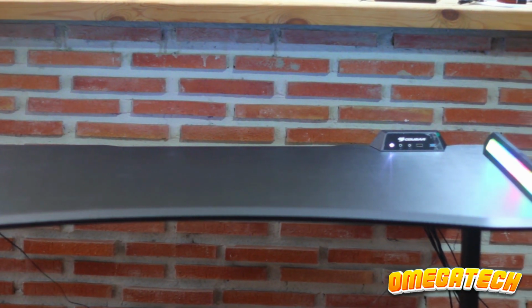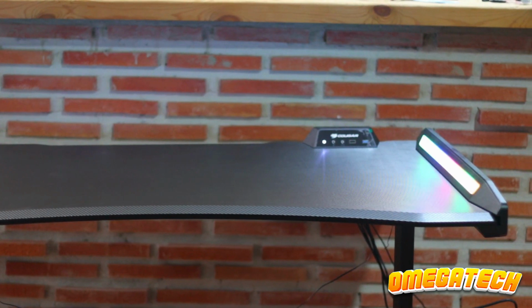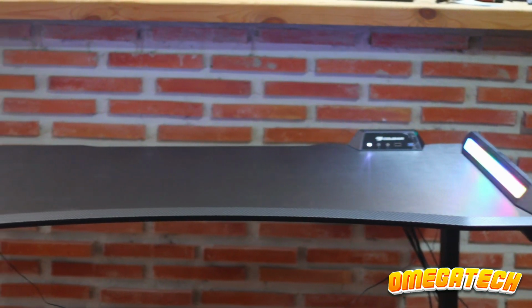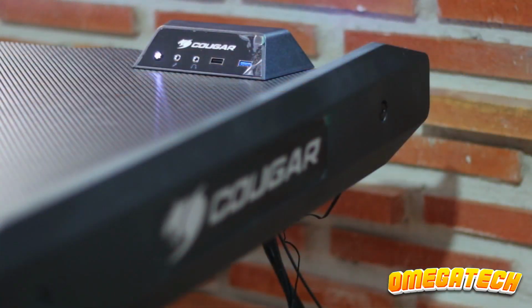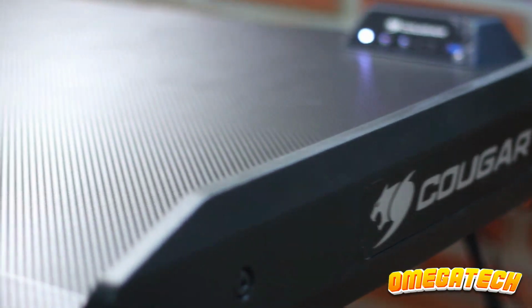The desk is topped with a generous, textured carbon fiber surface that is big enough to comfortably fit two 27-inch monitors. Additionally, the desktop itself has two RGB lighting strips that can be linked to the motherboard of a PC to sync with gaming accessories.